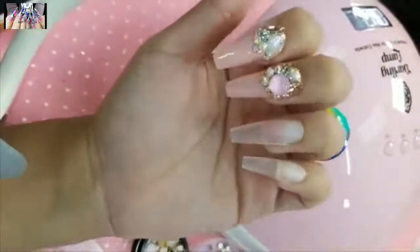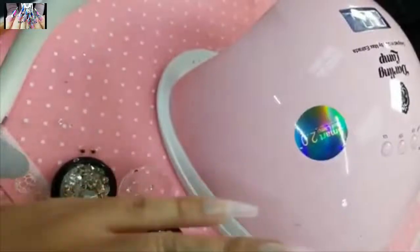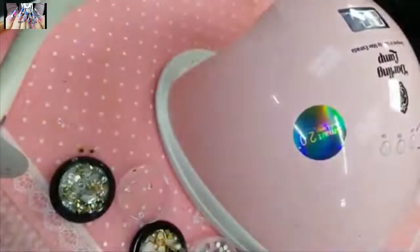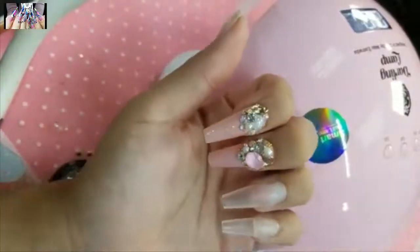So this is what we have, what we're working with right now. This is the design of the day. Do you guys love it? So let's go in with our BB Ombre Gel, and this is in color number BB8. And let's polish these bad boys.